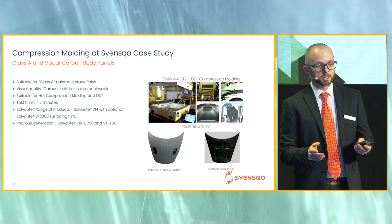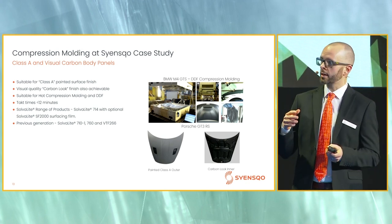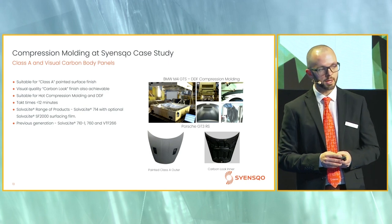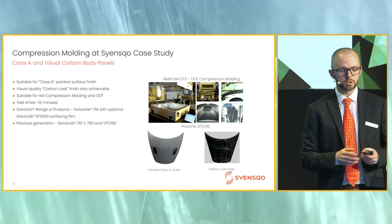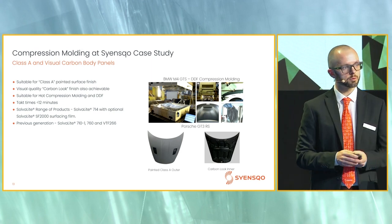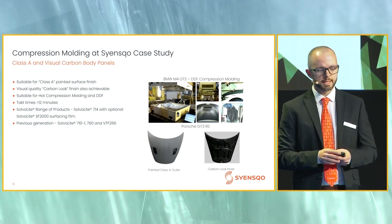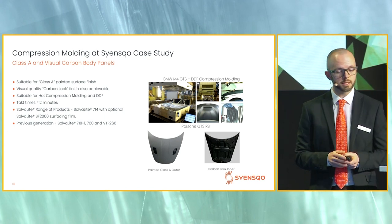So we can use this to help create a Class A painted finish. If you need an automotive grade Class A painted finish, we have products that can achieve this. But it's also suitable for visual quality carbon look. So if you need your 2x2 woven twill looking absolutely perfect, we can also achieve this. It's suitable for hot compression molding, but also our DDF process.